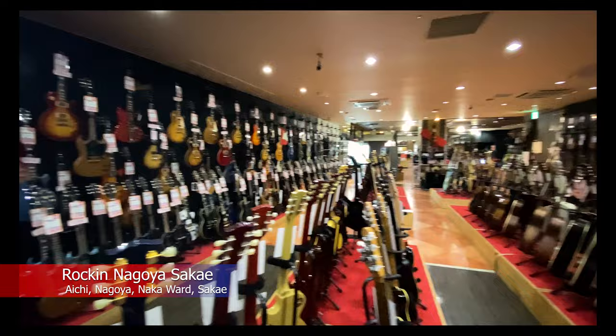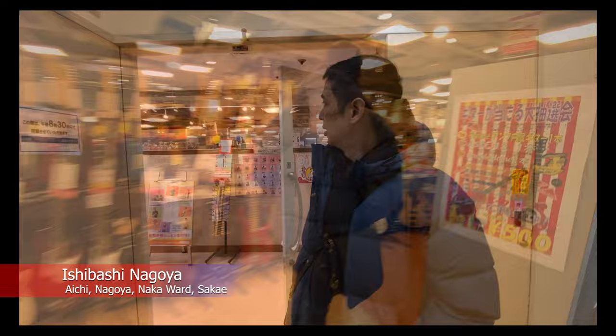We're here in Ishibashi, Nagoya. It's inside the building. It's on the ninth floor of the Skyl building.